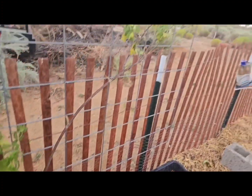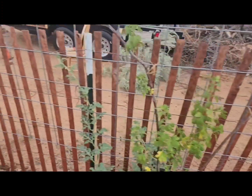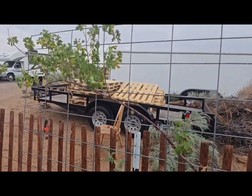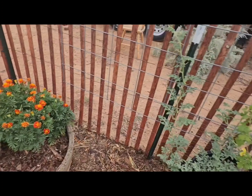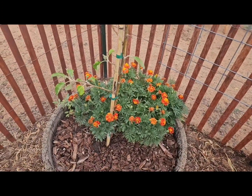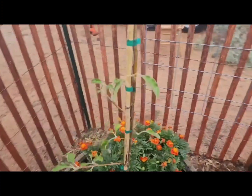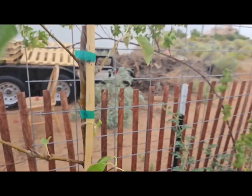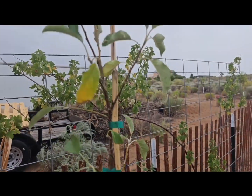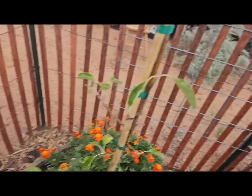This is the gooseberry. It still looks the same. It's doing okay. Actually, it's gotten a lot more leaves, but it's time for it to start going dormant. This is my apple tree. My Anna apple. It survived the first year, so that's good. Maybe.